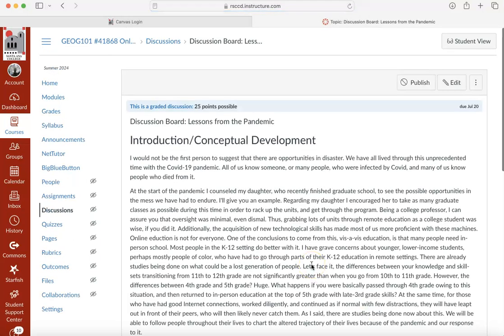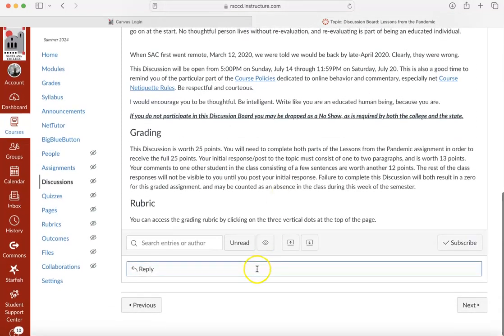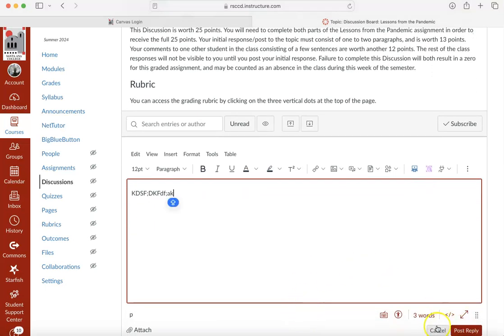And now we have the first discussion board, which is about the pandemic. I mean, we all went through it together, so why not talk about something that we all have some touchstone on? If you've never done a discussion board, you read through the instructions, and then you come up with your response, and then you click down there and reply, and then you type in whatever it is that you're going to say, and then you push post reply, and it will submit it.